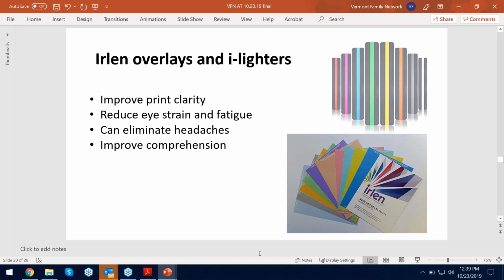Highlighters, which are on the top right. These are a great tool again for somebody that has difficulty staying on line. The colored strips in the middle are see-through, and the gray strips on the outside are opaque. So it's just a window to read a line. And what is great about these, they're very convenient because you can just leave it in your book and use it as a bookmark.